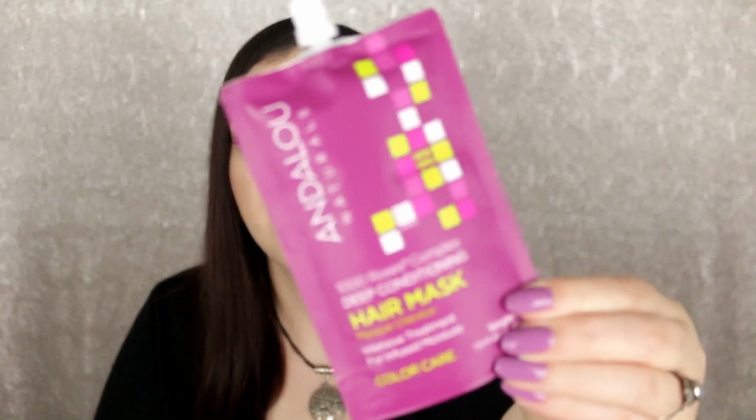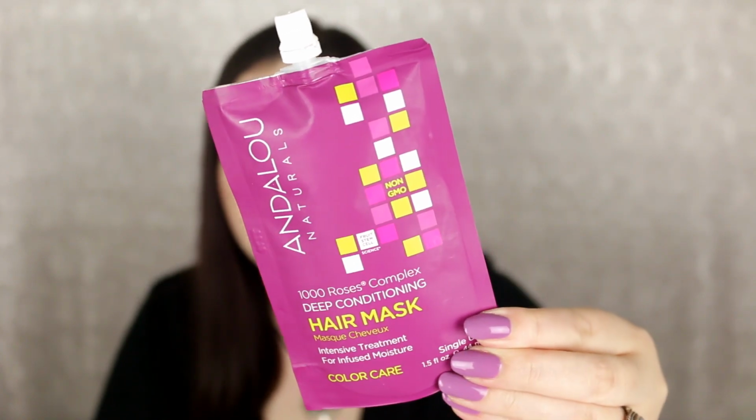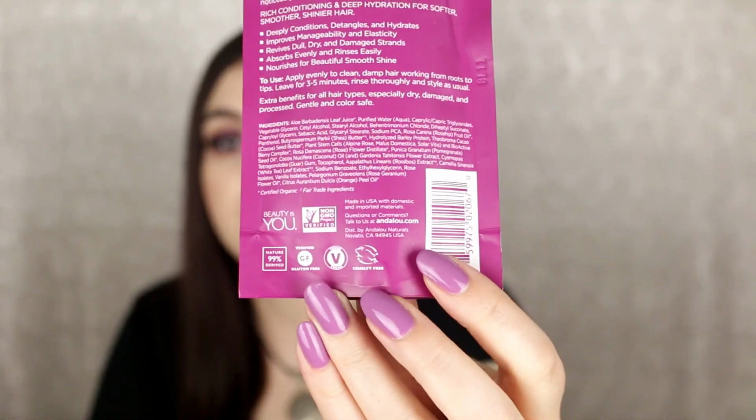Alright, next up I have one of my favorite hair products. It's from Naturalé. I love their skincare, but I also love this product. It's the 1000 Roses Complex Deep Conditioning Hair Mask, and I absolutely love this stuff. I just opened up my last one, so I wanted to get a backup, but this is amazing. And of course it's cruelty free, it's vegan, Leaping Bunny certified. Really does get rid of the frizz, and it heals your hair, and it makes it super soft. I love this stuff. It's so good. I definitely recommend trying this out.